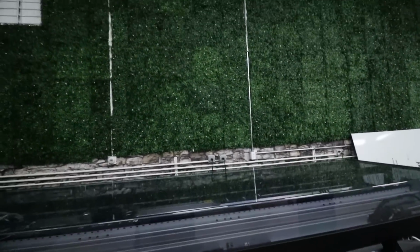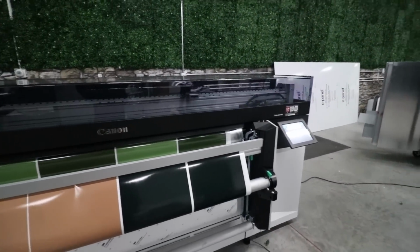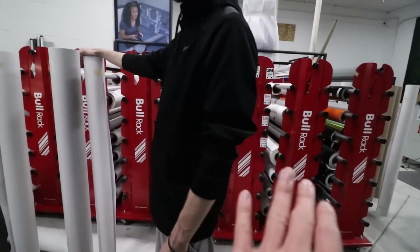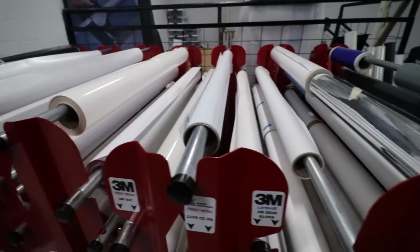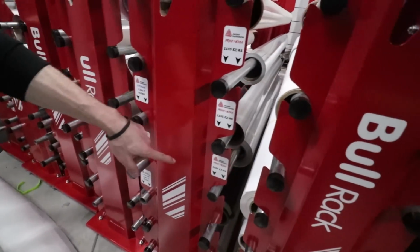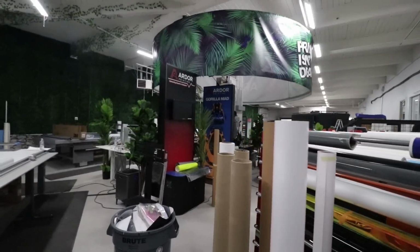I also love the attention to decoration on the walls and all this stuff. That was all day, and he just went ape shit on that later. Is this all vinyl ready to be printed on? Yeah, these are all different types, so there's literally tons and tons of product on the market. But everything's labeled here, so we have different laminates, different vinyls. 3M and Avery is mostly what we use. Oh, is that the Senna?